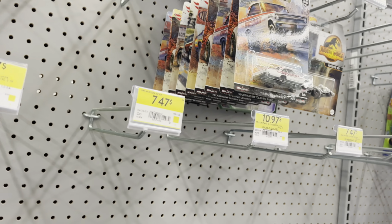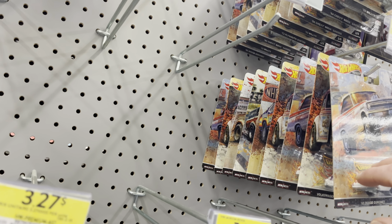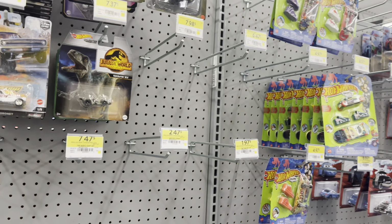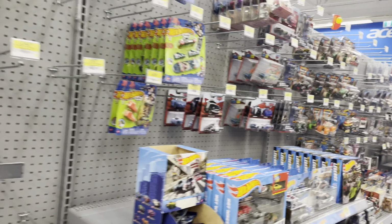1, 2, 3, 4, 5, 6, 7, 8, 9, 10, 11, 12, 13, 14, 15, 16, 17. 3 missing? Beetles? 3 beetles? Interesting. Yeah, anyway, this is just at Toys R Us. Nothing going on there.